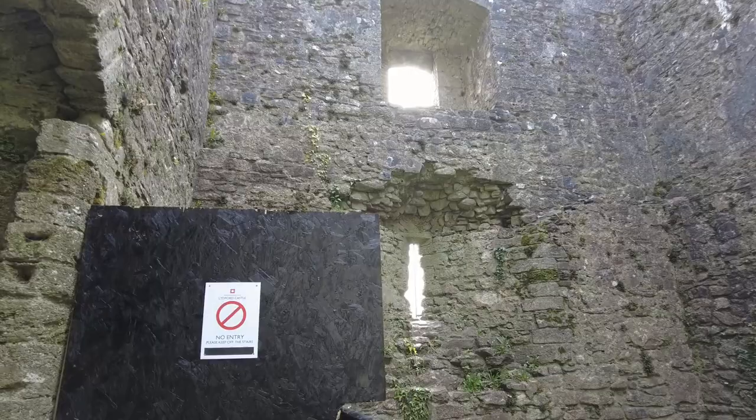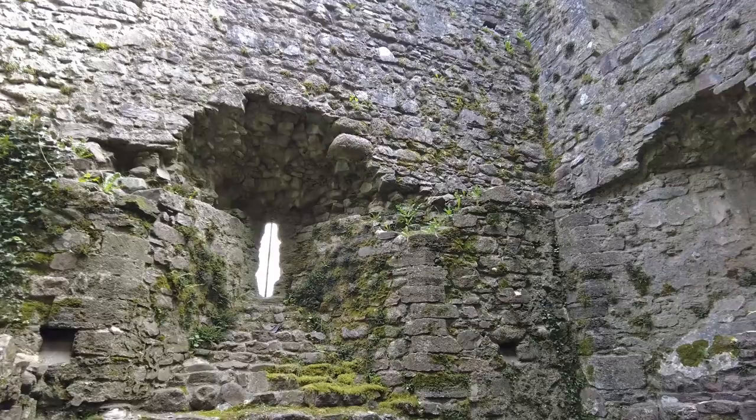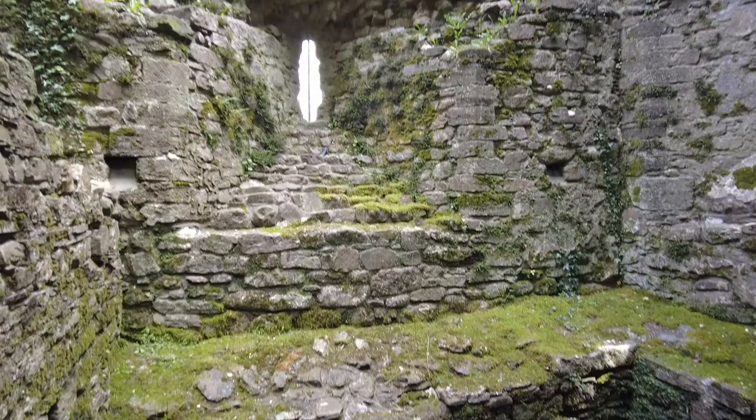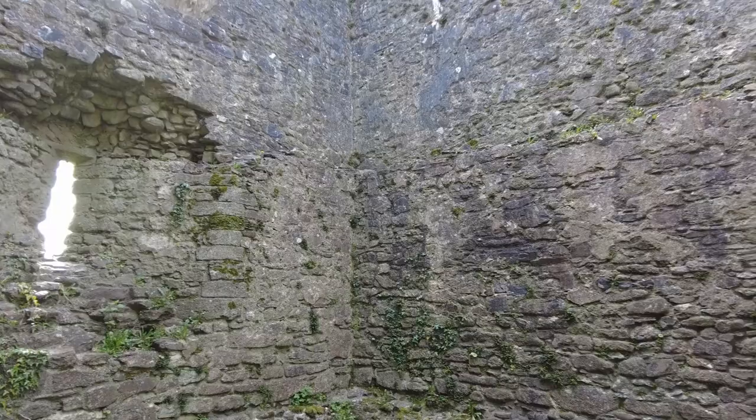A very substantial building indeed. I can't imagine what it would have been like to be imprisoned in this tower. Presumably down the bottom there's a spiral staircase which is blocked off.